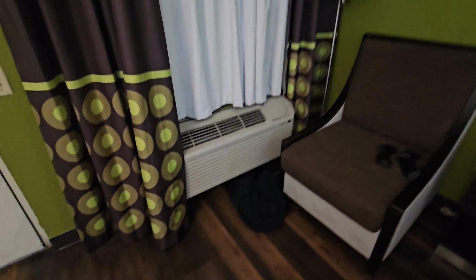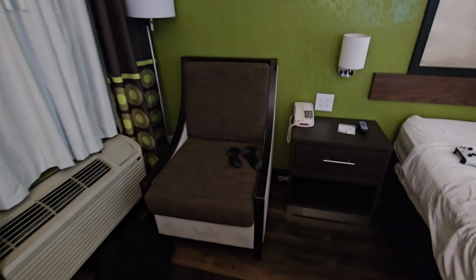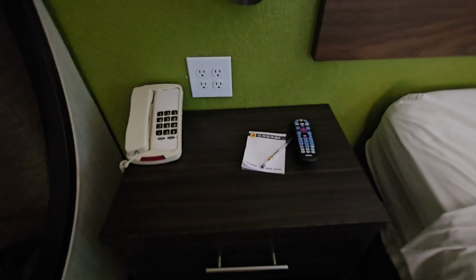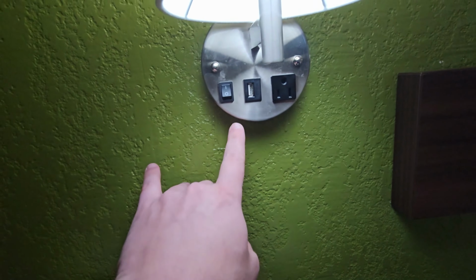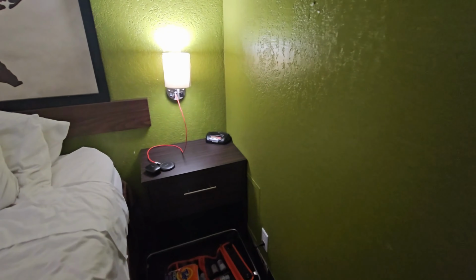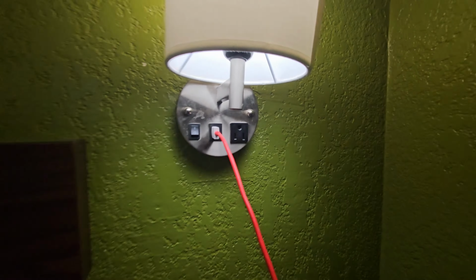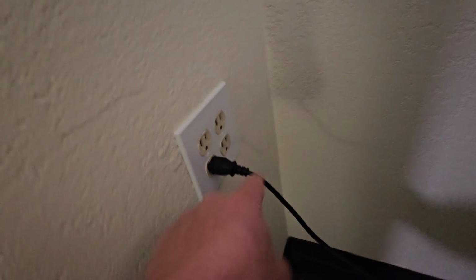Come back around over here. You have an AC, which does a good job. A chair, excuse the mess. An end table with four plugins, plus, look here, you got USB and another plugin. You go to the other side, you have another plug-in down here, an alarm clock, another USB and power. Going this side again, you got four more power outlets.